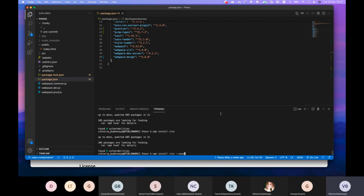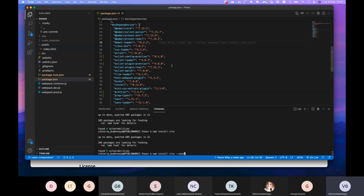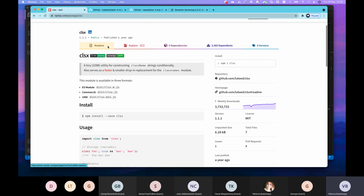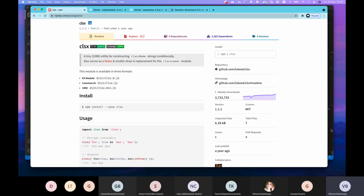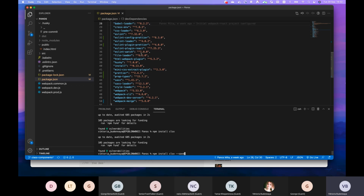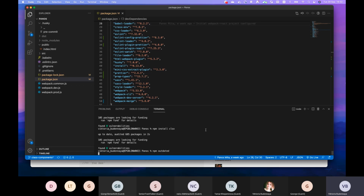So another question. Packages are constantly updating. This one, Select, for example, was updated half a year ago. What if I installed this package a year ago, and now I came to my application and I just want to update packages that are already out of date? How do I do that? So there is a command for that. For example, I want to see outdated packages. I run npm outdated.